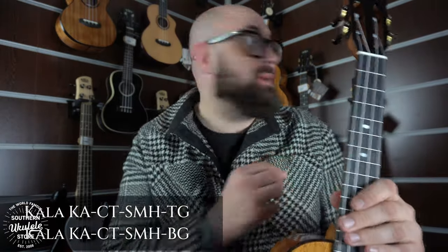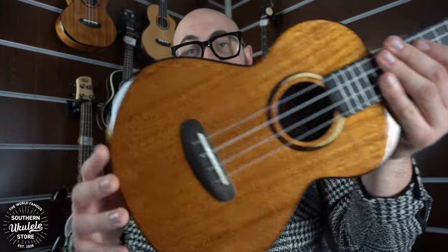First up today, we're going to look at the Contour Series Mahogany Ukuleles. This is the CT-SMH-TG, and they do a CT-SMH-BG, a mahogany baritone you'll hear in a moment. But let's run the spec. It's all solid mahogany, so the top, back and sides.